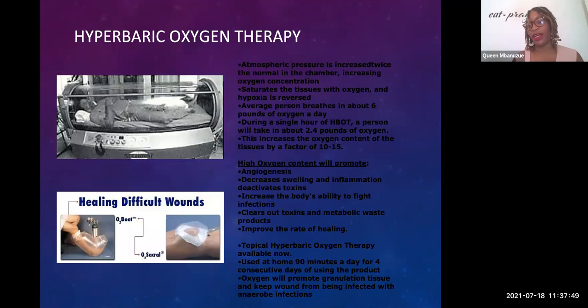We also use something called hyperbaric oxygen treatment, where we help perfuse more oxygen into the body. These patients can lay in an oxygen chamber for about 2 hours a day for 30 days to help with these wounds. So you can see there's just a lot of extensive things we have to do to try and get wounds to heal with a diabetic patient.